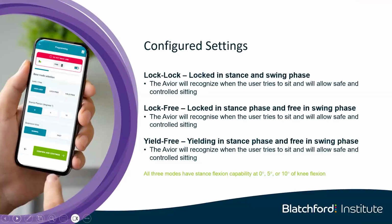Then as they take their weight off, the leg is in free swing and we can control the swing rate. And then finally, yield free, our setting for our low activity K3, early K3 users, we have the ability to use the sit and the yielding mode for leg over leg descent of stairs and limited cadence control for changing speeds. As I said, in all the locking options, lock and lock free, you have the ability to control stance flexion.